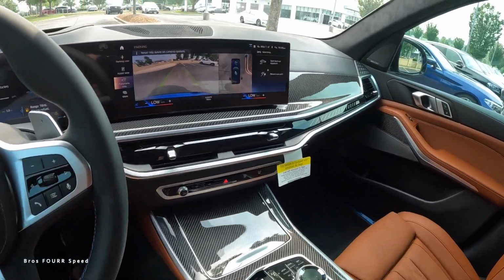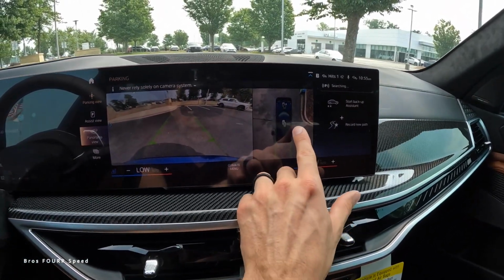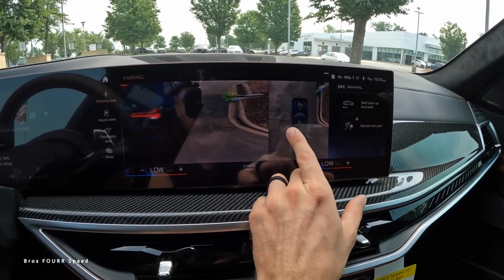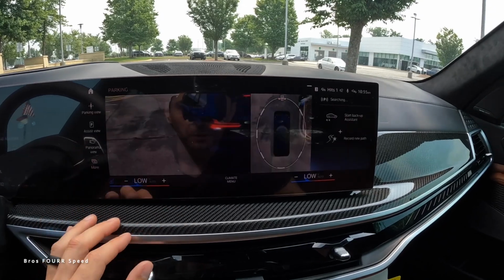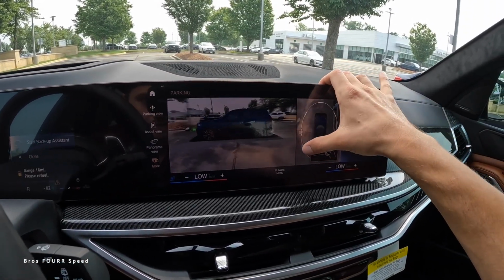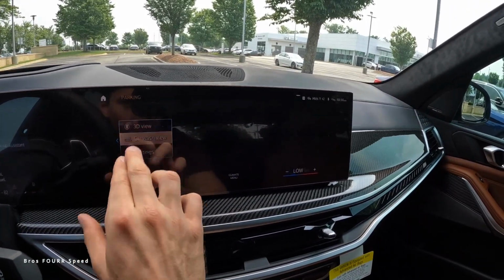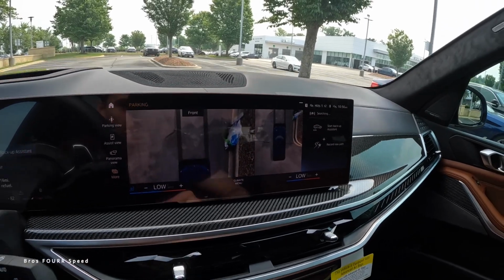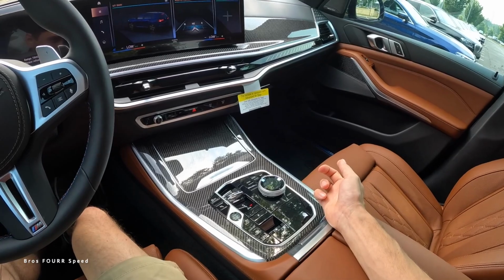But going ahead and putting it into reverse, we get that front view camera and rear view camera, full top down. And if you configure this, you can actually see the spec of your car. If we go under more, we have the 3D view. And I like how easy everything is to work. And you get just a really good depiction of your car in your spec. We also have the car wash view to get a top down. So pretty much everything you're gonna need for that. Press that P button, we're back into park.